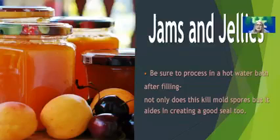The jams and jellies, they're fun and easy to do. The thing that helps most on them is the hot water bath. A lot of people like to pour their hot ingredient into their jar and slip on the lid. The heat of the product actually warms the rubber part of that lid, or whatever substance that is, and it will create a seal.